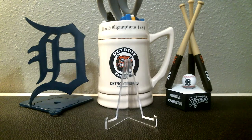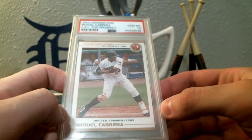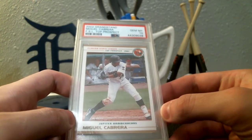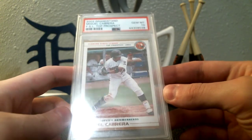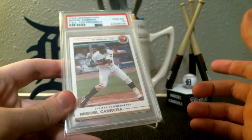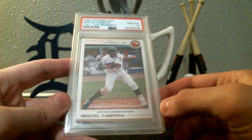My first pickup today is actually a minor league card, and I've crossed off a lot of the boxes that I need to for the minor league cards. Still have a handful to pick up, a lot of the rarer ones as well that I'm not really too focused on because, well, I don't want to have to give an arm and a leg to acquire them. But this is a 2002 Grandstand, which is a very popular manufacturer of these minor league cards, particularly for team sets, and also in this case the Florida State League Top Prospects set.